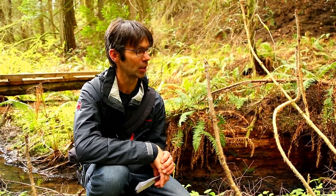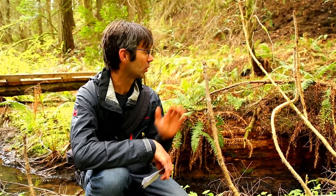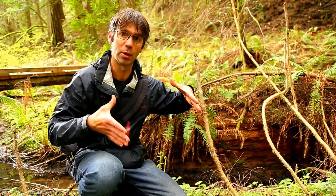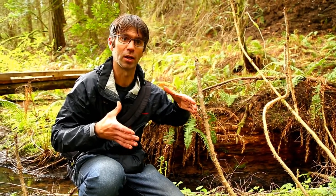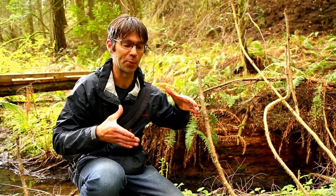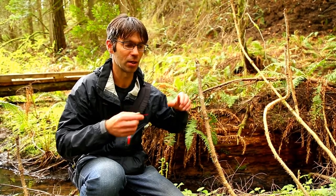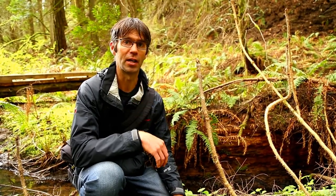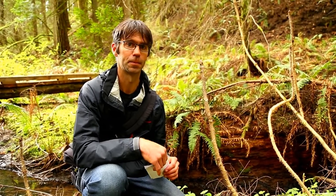So this is the Devil's Club, a quite small one, and there's some bigger ones around me. And later in the year, it'll have a leaf that gets to be about that large and looks a lot like a maple leaf, big leaf maple leaf, except that it has spines, just like these spines, along the veins of the leaf on the underside.